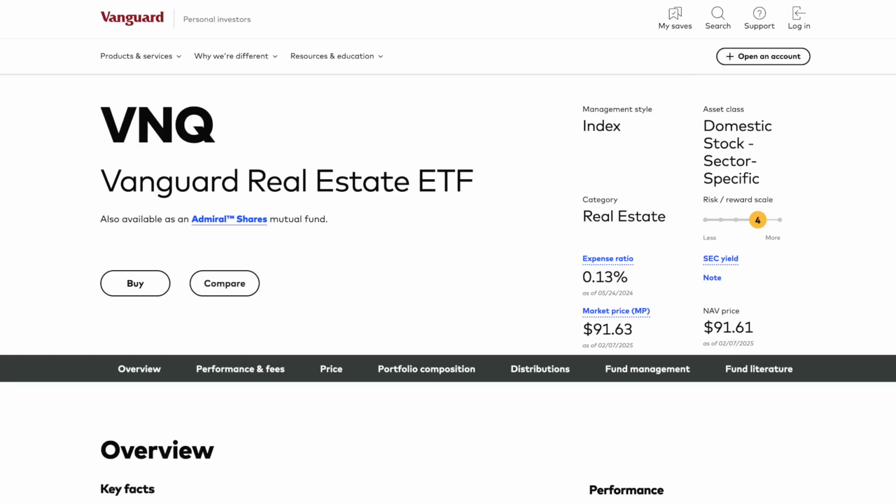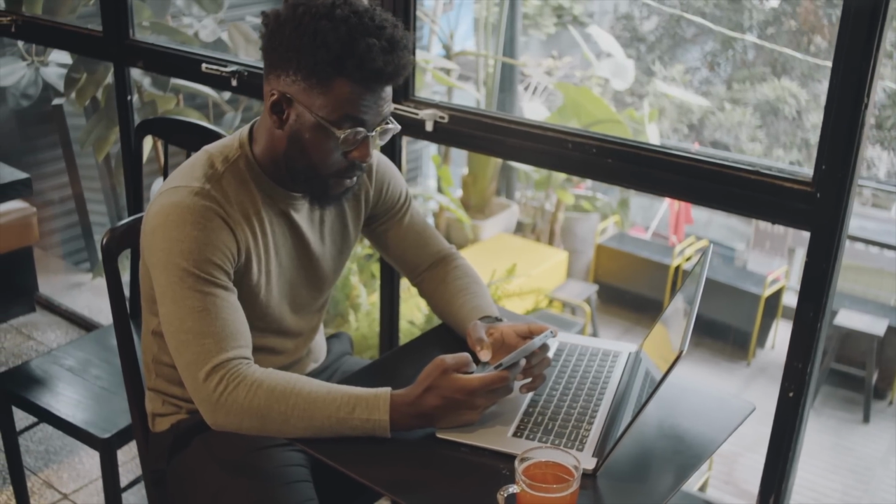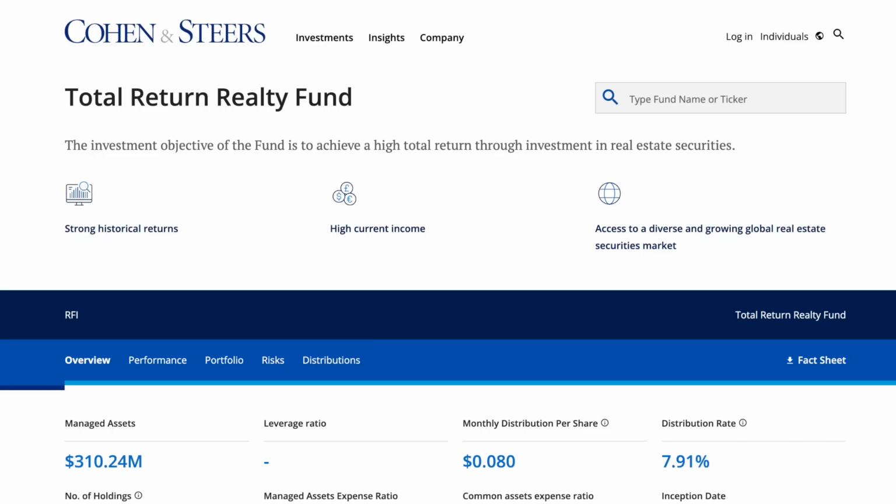But the exact situation that I was describing earlier is happening with this fund, which is that some of its holdings pay monthly dividends, but VNQ pays quarterly. So that's going to have to be something you'll need to keep in mind. If, however, you want a higher yielding fund and you don't care about share price or dividend growth a whole lot, my personal favorite right now would have to be the Cohen & Steers Total Return Realty Fund, ticker RFI.